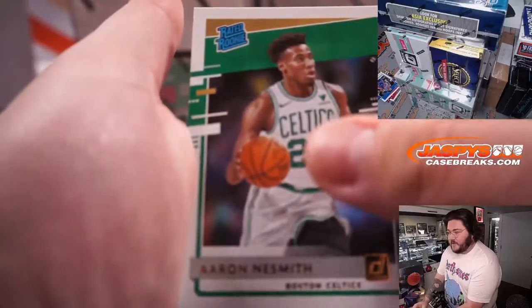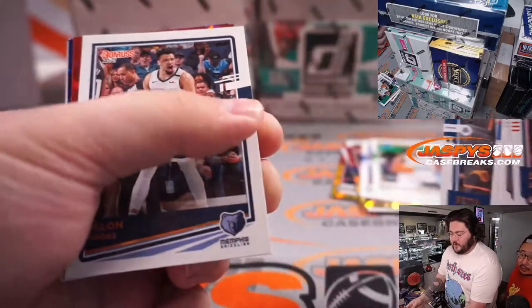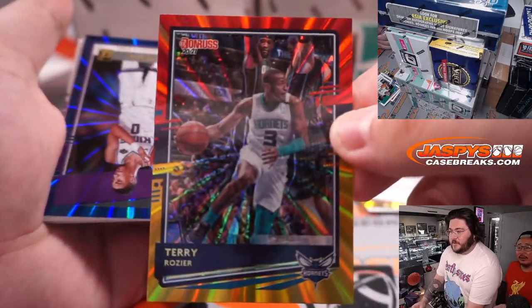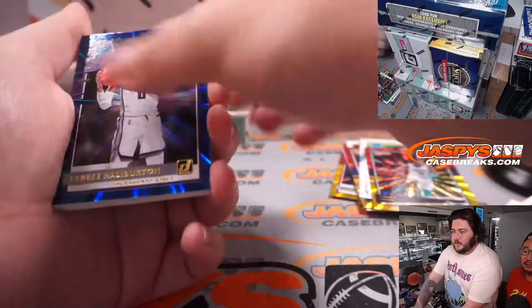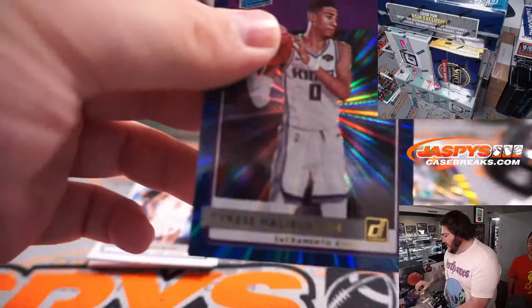Aaron Naismith for the Celtics. Try pulling your hand a little towards the left, just so we can see as I'm going across. Maybe back a little bit too, so we can get the full card on the screen. Right. Here, red and gold. The camera does take a split second to focus and adjust. That's a cool one. Just keep it in the front really quick.